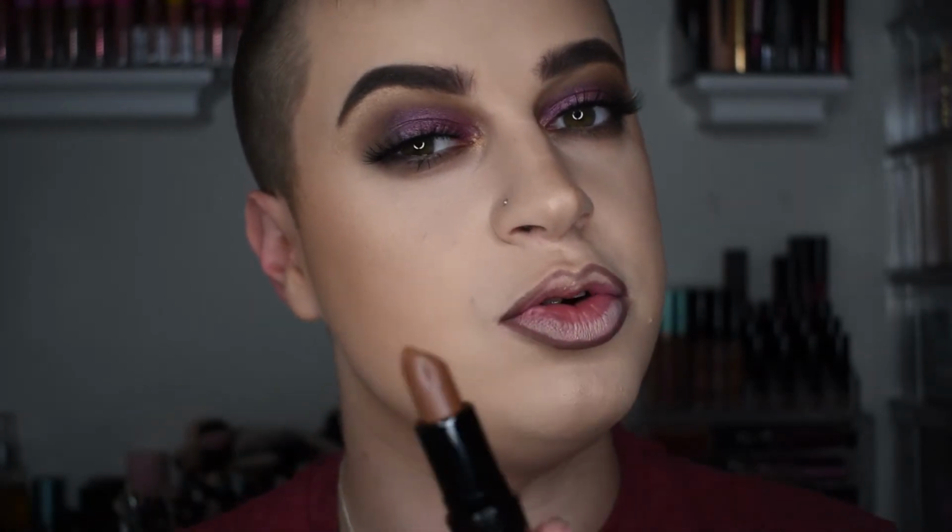Time to go in with the lipstick. I'm going to go in with the shade Try Again, which is the nice, kind of warm beigey nude, and I love that song as well. The last step, we're going to go in with the Aaliyah lip gloss in the shade Brooklyn Born, which is like this really pretty, sparkly, almost clear gloss.